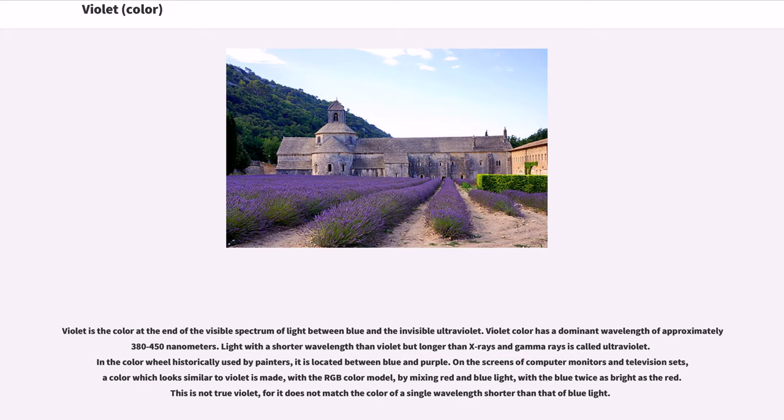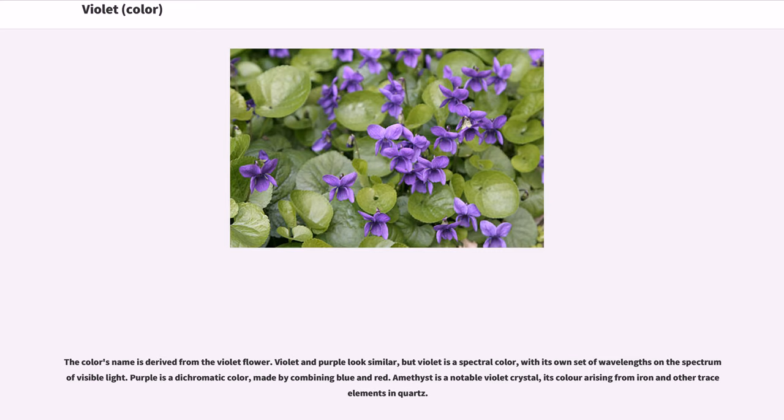On the screens of computer monitors and television sets, a color which looks similar to violet is made, with the RGB color model, by mixing red and blue light, with a blue twice as bright as the red. This is not true violet, for it does not match the color of a single wavelength shorter than that of blue light. The color's name is derived from the violet flower.